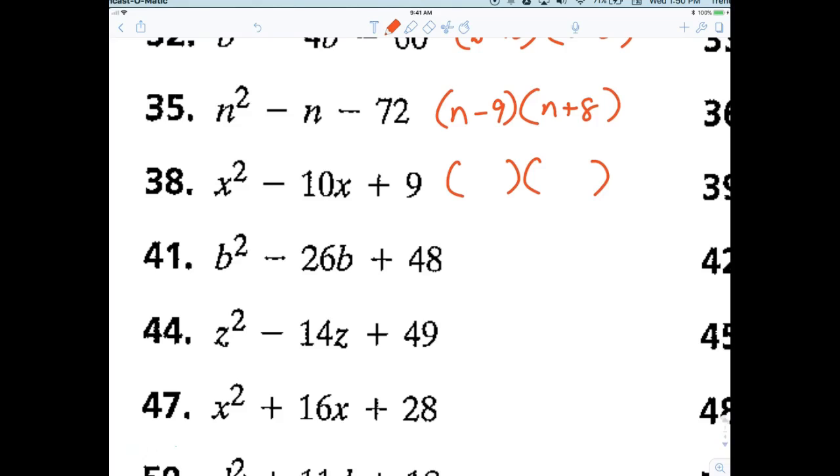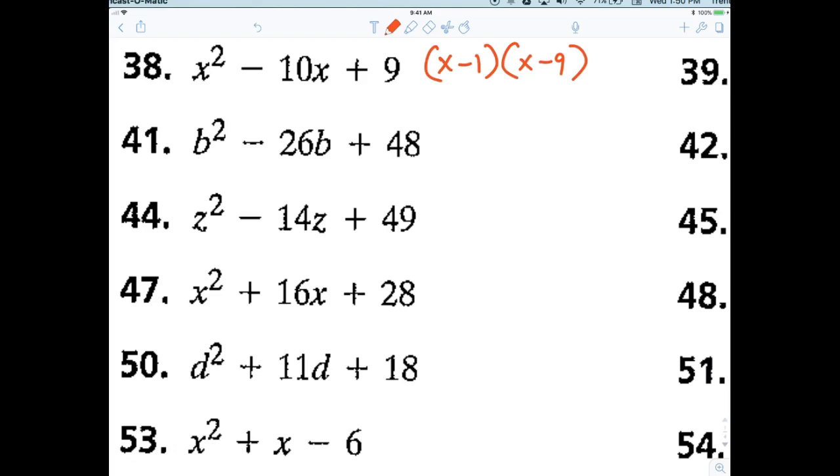Okay. So it's gonna be 1 and 9. So, x plus 1, x minus 9. Wait. Okay. X minus 1, x minus 9. Good job. Go ahead. Very good.